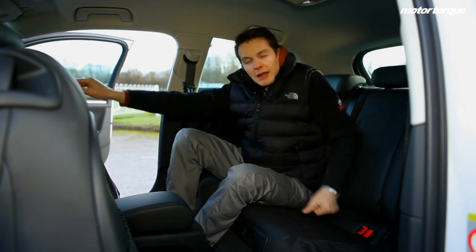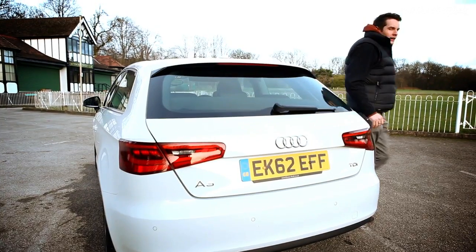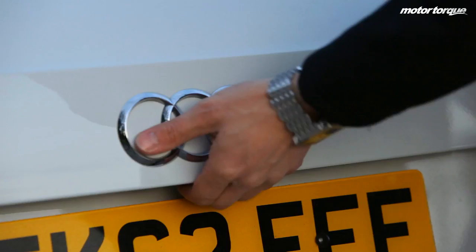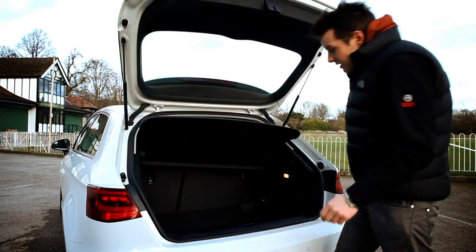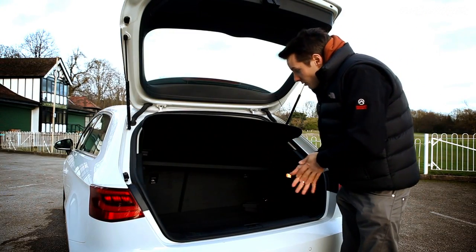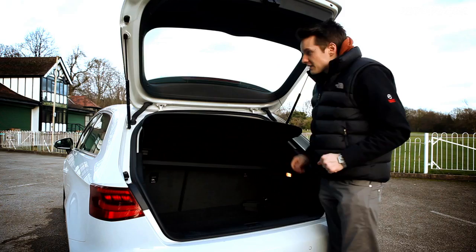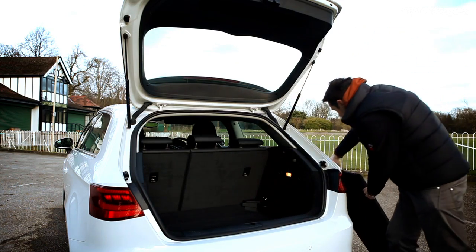But does that let the boot down? Let's have a little look. Thanks to the A3's new chassis, there's more boot space than ever, with a very low load level, so you shouldn't have any issues loading into this vehicle. And it's quite a wide opening too, so a very fair sized boot, which is only enhanced when you take the parcel shelf off and drop the rear seats.